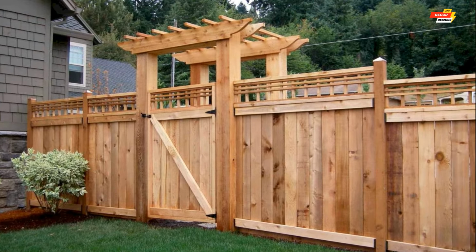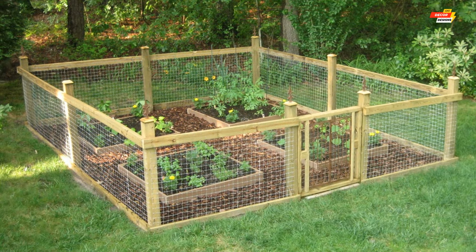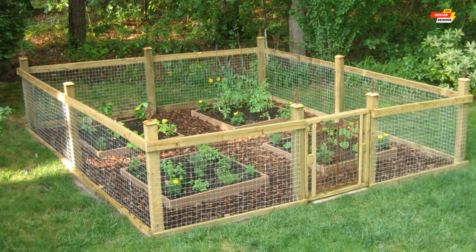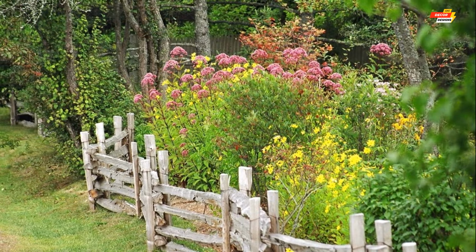3. Modern metal fence. For a sleek and contemporary look, a metal fence is an excellent choice. Opt for clean lines, geometric patterns, or minimalist designs to create a sophisticated ambience. Consider powder-coated finishes for durability and added color options.